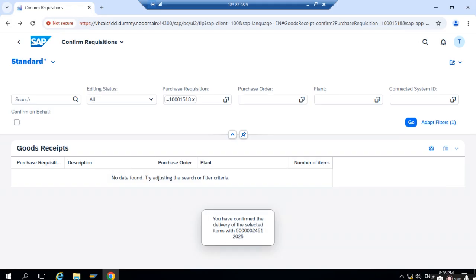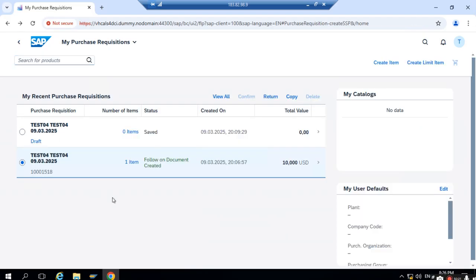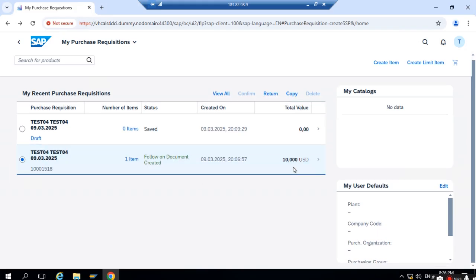So here you can see you have confirmed the delivery of the selected item with 500245. This is the material document number. Okay, if you click on the back button and again select this item, see this confirm button is inactive.